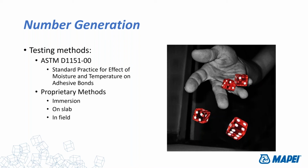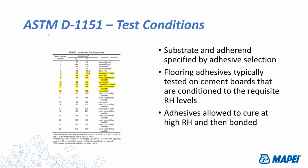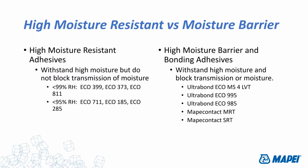We also do some immersion tests, drop them in water, various different levels of pH. We do them on slabs and in the field. Anyway, a lot of testing. Environmental chambers are used for all this stuff. So it's really a scientific method to help us to deal with all that. These are some of the test conditions that we put together and determine whether or not an adhesive degrades, enhances, remains the same during all of that testing process. That's important since we're finishing up, I think, the discussion about the adhesives, that we are clear that there are kind of two categories of high moisture resistant glues.